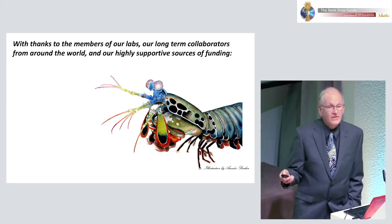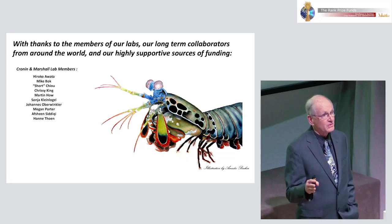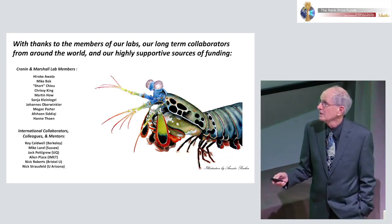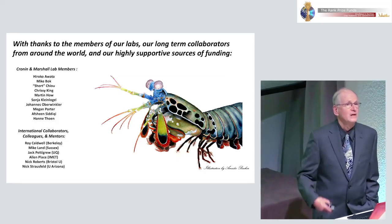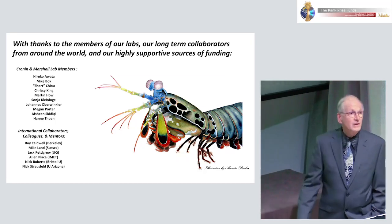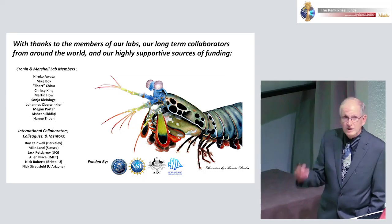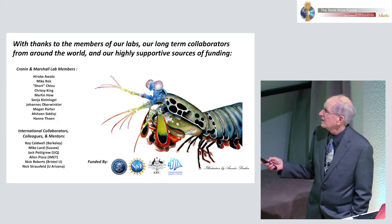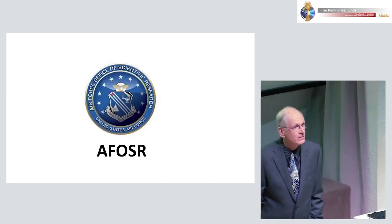So with that, I want to thank the people who worked with us. This is the members of our labs who've done the part. These are just the members who worked on polarization and color sensitivity. A number of collaborators around the world and mentors who trained us and encouraged us and kept us working together. The agencies that have funded us over time, the Air Force, National Science Foundation, the Australian Research Council, Lizard Island Research Station. And we really want to thank the Air Force for being stalwart supporters over the last 12 years.